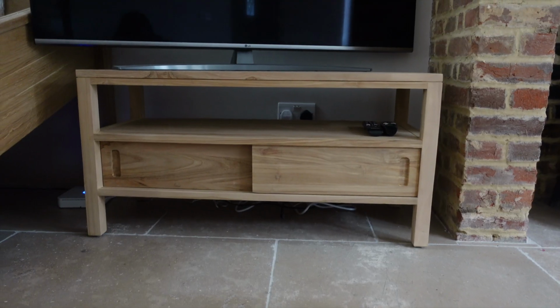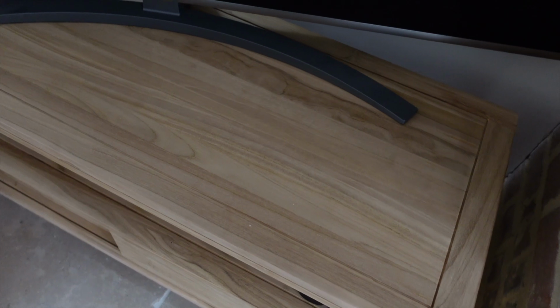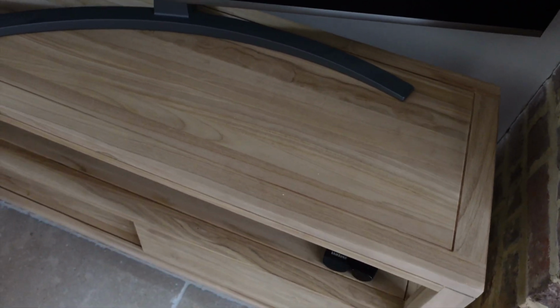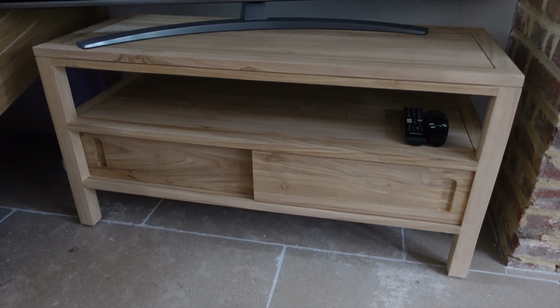The TV stand that we went for was from Tika Moon. We love their furniture. It's the same place that we got our bedside tables from. It's actually a teak TV stand. I was a little bit worried about it because our staircase is right next to it, which is oak. I was really worried that it was going to clash and not look that great, but I actually think it looks perfect. So this is it. The wood has a really beautiful texture to it. It's really simple, but I love the grain. I really like that it's got sliding doors underneath as well, so we can hide the Xbox and all sorts of things.